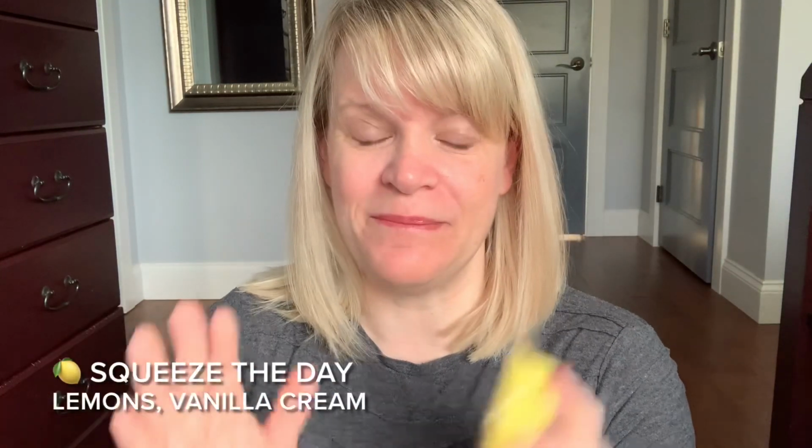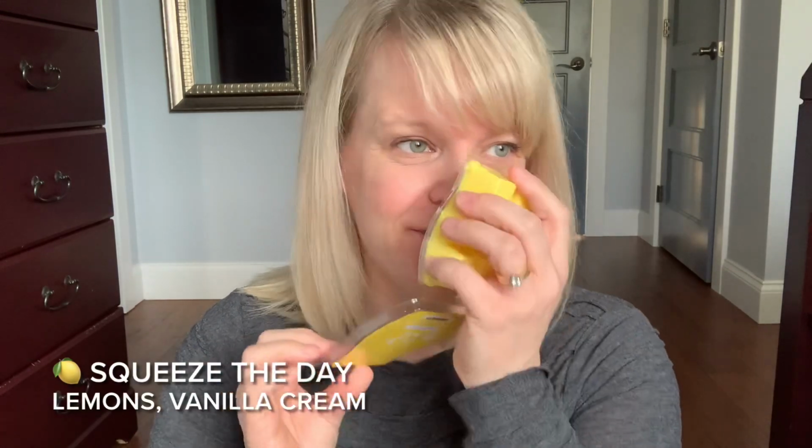I almost forgot this one on my list. But then I thought about it and I thought I can't leave this one off my list. It's the citrus scent of Squeeze the Day, which basically has lemons and a little bit of vanilla cream, but it's mostly lemon. Yeah, woo, it smells like Country Time lemonade to me. And then as it warms, you can kind of get a little bit of vanilla cream come out.